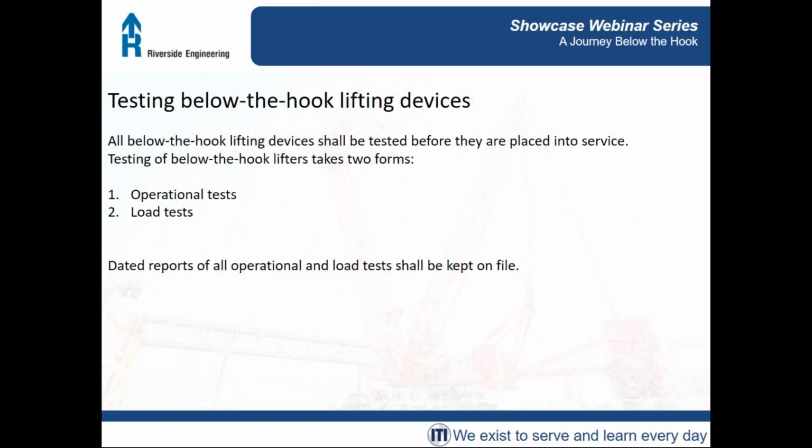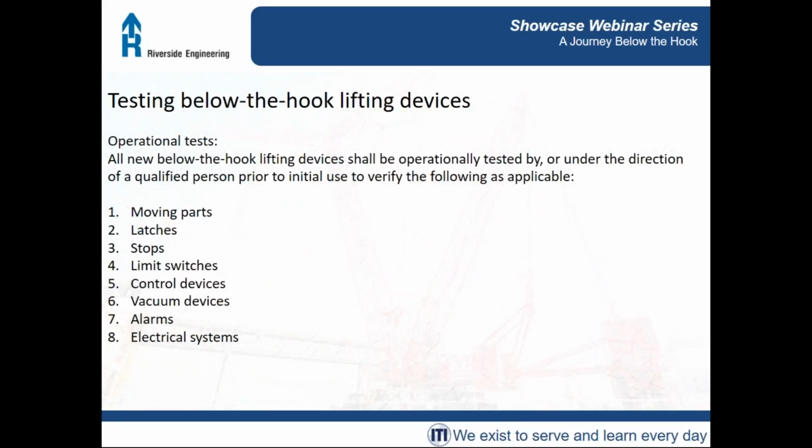Testing of below-the-hook lifting devices. All below-the-hook lifting devices shall be tested before they are placed into service. Testing of below-the-hook lifters takes 2 forms: operational tests and load tests. Data reports of all operation and load tests shall be kept on file. Operational tests. All new below-the-hook lifting devices shall be operationally tested by or under the direction of a qualified person prior to initial use to verify the following as applicable: that the moving parts work properly, the latches work, stops are in place, limit switches are in place and work, control devices work, vacuum devices, you check alarms, and you check electrical systems. This is all as applicable.